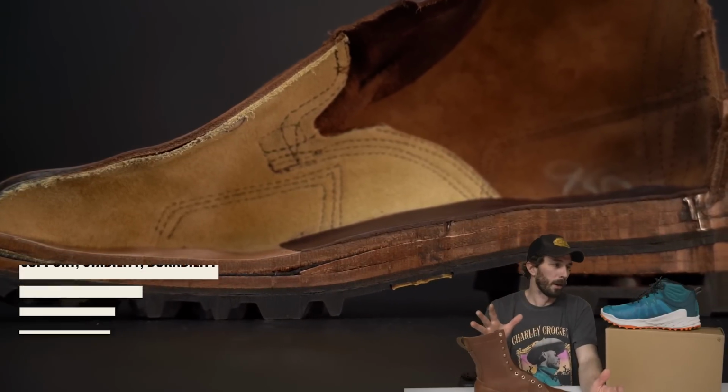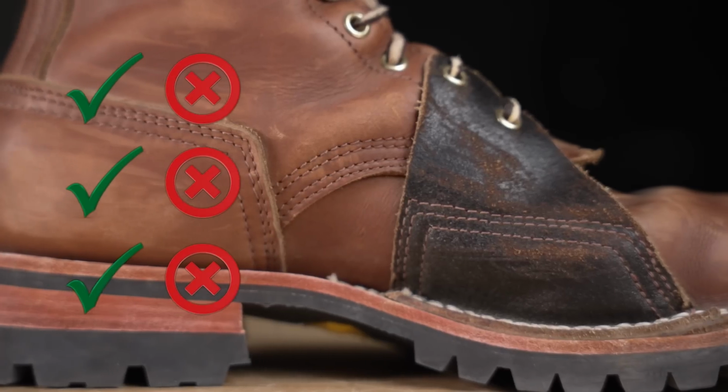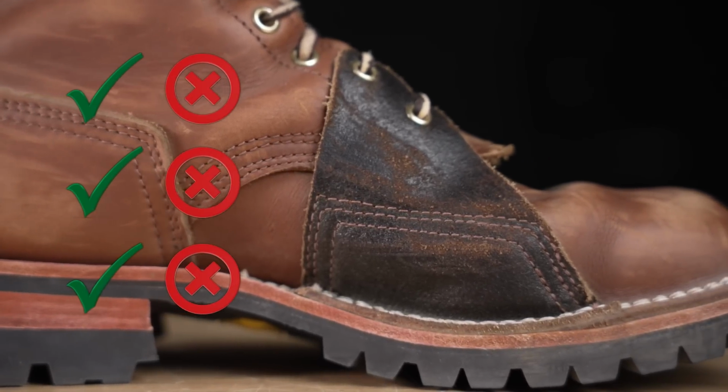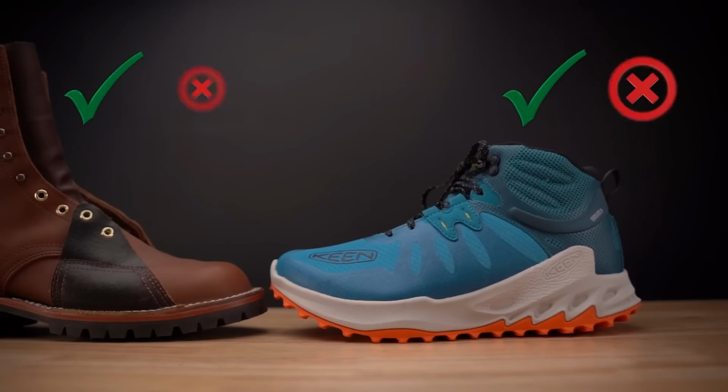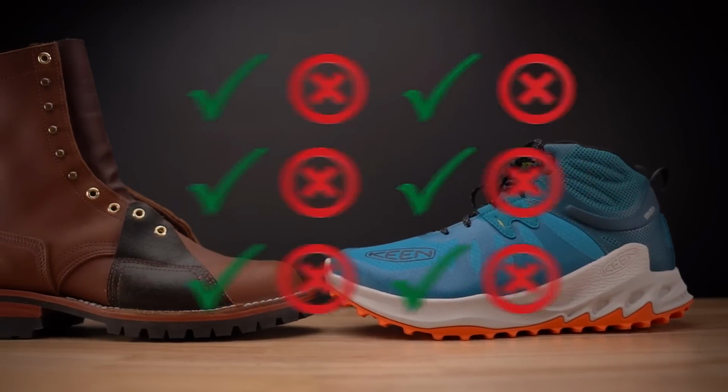So now that you know what we're comparing, now let's go through how we're gonna compare them. So essentially we're gonna go through the pros and cons of the traditional boot first, then compare to the pros and cons of the fast and light hiking boots. And then at the end, we'll tally up everything and do a final analysis.